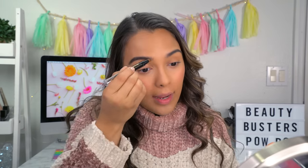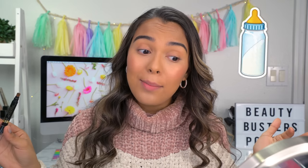Do I see myself gravitating towards this? No, it's kind of weird. But is it a bad product? It's not a bad product. I think there's a reason this is a 3.8. Not perfect, but it's also not bad. I would say this is a maybe, baby. Let me know in the comments what you guys think. Like, I think it looks really good.